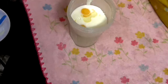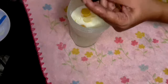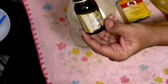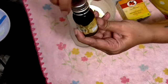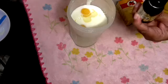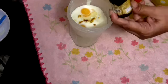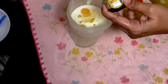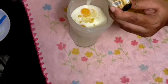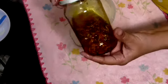And then I'm going to add multivitamins. Multivitamins, the one which you use for your babies, just very little, maybe 4 drops. 4 drops of that. I really don't measure it, I just eyeball it, but approximately that much for those who are measure conscious. And this is completely optional.